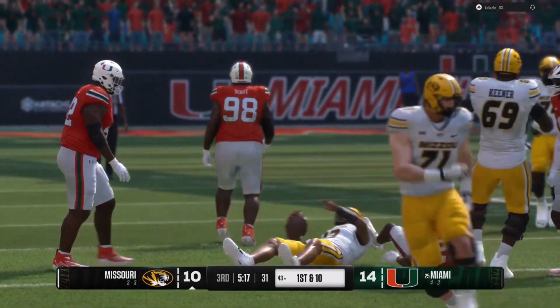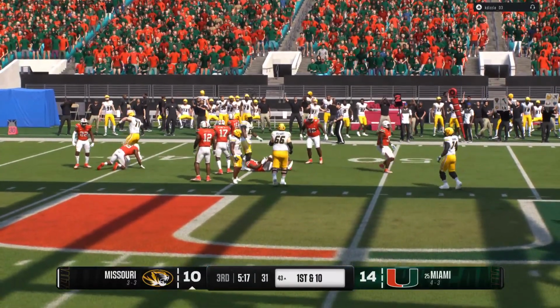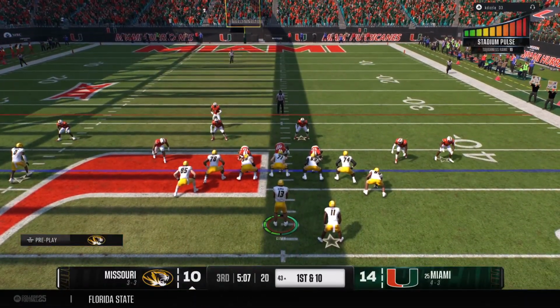He was able to buy himself time, get outside the pocket, and at that point, I think the decision was pretty easy. Hey, I can go get this with my feet. And he was able to do that. Now they got a fresh set of downs. Missouri has it ready to go with another 1st down.